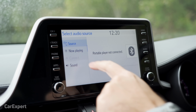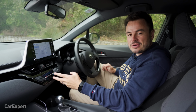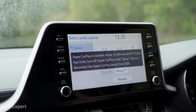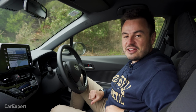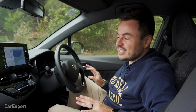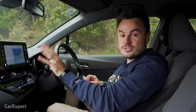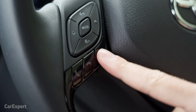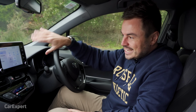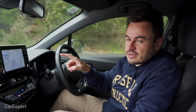Now, in terms of audio, you have AM, FM and Bluetooth streaming, but there's no digital radio, which is pretty disappointing. And finally, you have the ability to connect Toyota's app suite. Don't bother, Toyota's apps are fairly useless, and you can see why if you go to your app store. The ratings are fairly low. Just use smartphone mirroring. It's built into there. There's no need to bother with anything else. Oh, there's also a voice recognition system that's native to the operating system. It doesn't really work that well, but you can use it to interact with your smartphone.